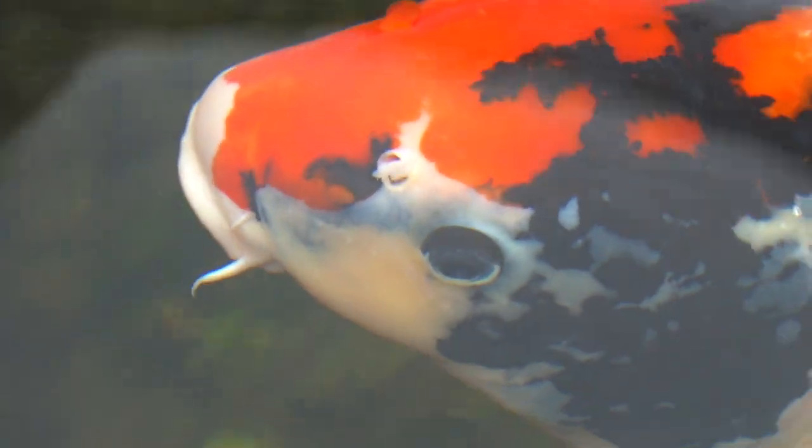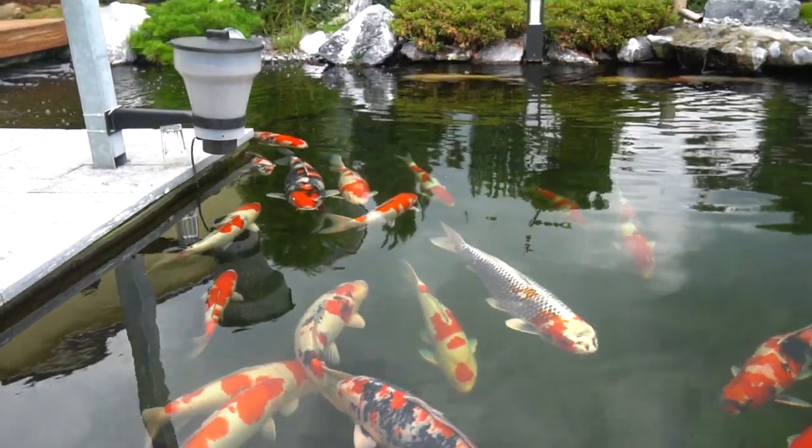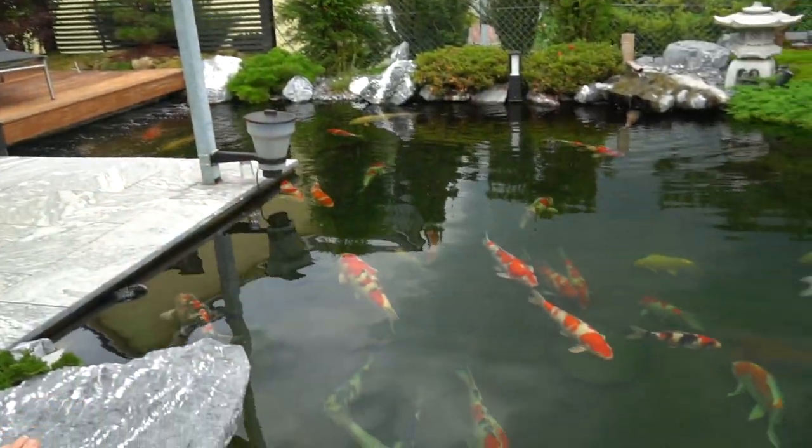What I really like also is that you have a lot of Gosanke in this pond. Yeah, I love Gosanke. Why? I just love it, you know. I think there's nothing better than a summer evening when the sun is going down and the pond is really dark, and you have that red and the white, so it looks really impressive. For me, that's the type of a Japanese garden.